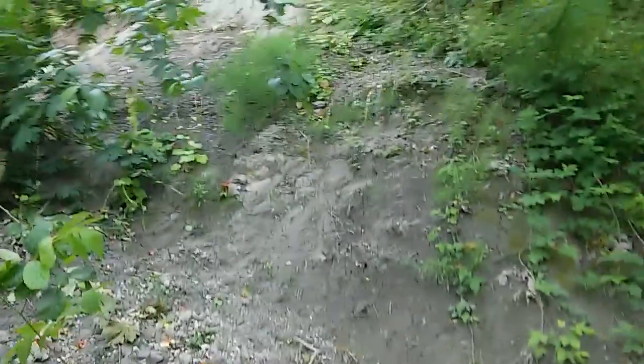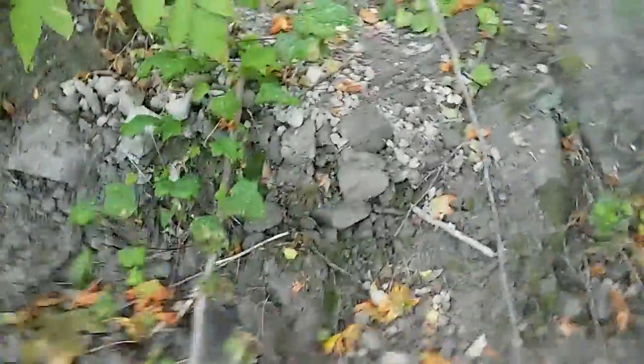Oh boy, this is the type of stuff that I normally want to climb. Hope I don't get killed or something. This is all like dry clay stuff. I guess it's... Never mind, it broke. Actually, this is pretty good grip, actually. Never mind, slippery.